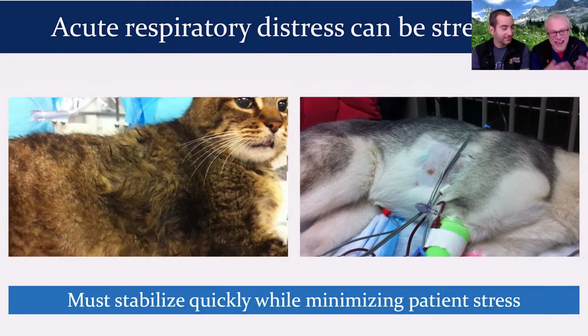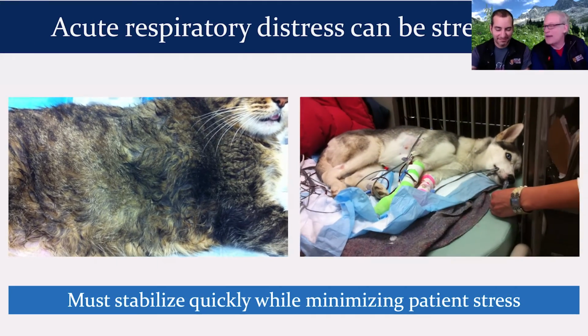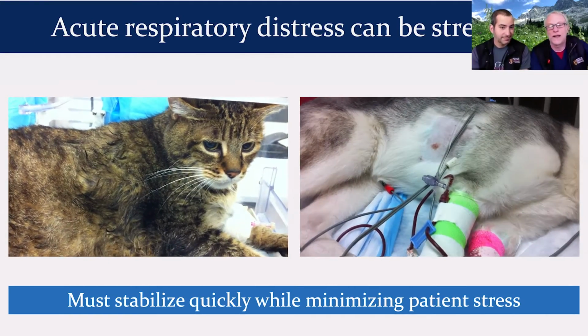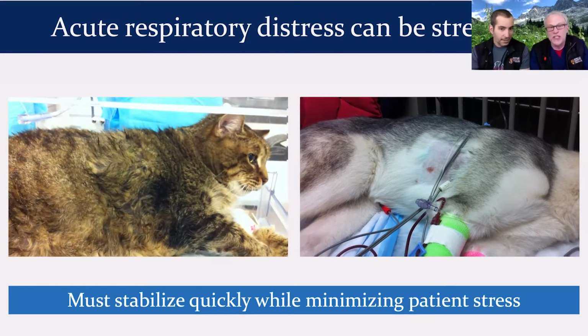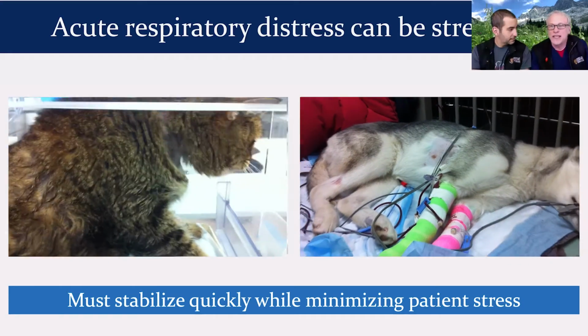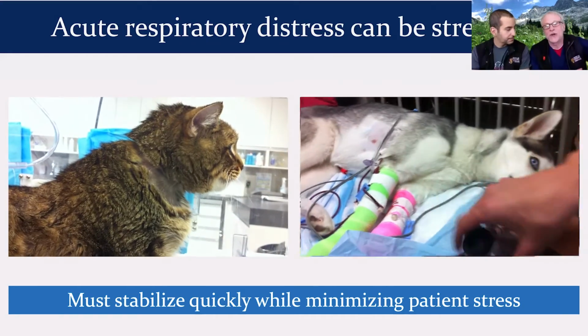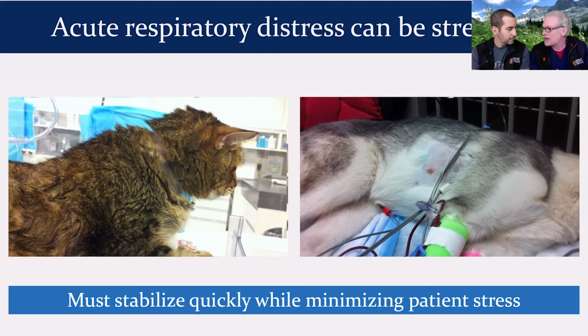I see these patients. I find these a good, interesting challenge. These are exciting, but it is true they can be stressful, especially if we're not dealing with them on a regular basis and don't have all of that equipment at our fingertips. Right. So we have to stabilize these patients with minimal stress. Don't increase their work of breathing. Don't decompensate them. But we don't have the ability to do everything we want to do. We can't actually stress these patients, and that limits what we're going to be able to do when it comes to assessment and evaluation, Dr. Chalhoub.